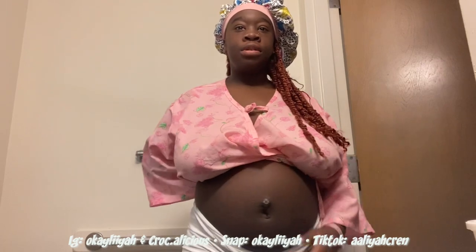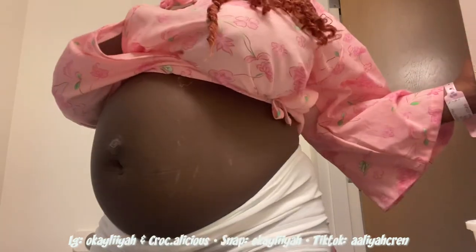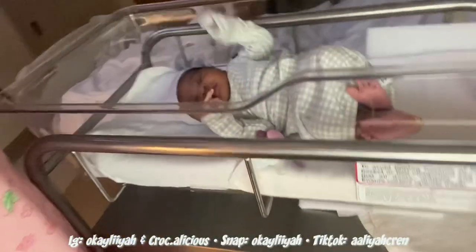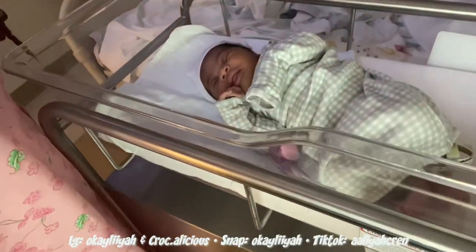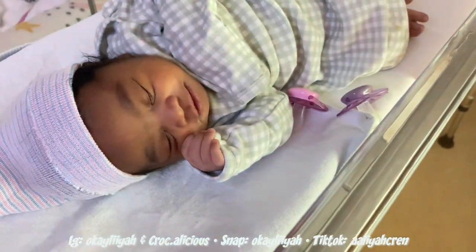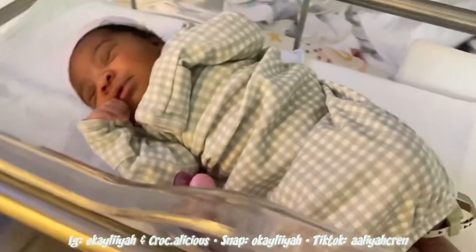You can barely see my stretch marks. Like, they're there though. Here go, baby. Say hi, Sonny. Look at them eyebrows, girl. Look at them eyebrows. But yeah, this is our view.